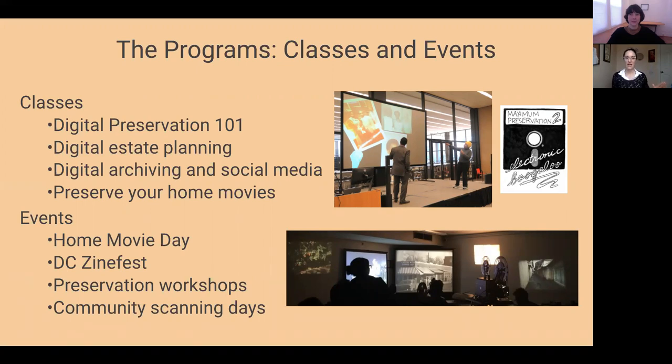So we have classes and events that we require our network partners to do, but this is also required within DCPL. The classes that we have created so far, the first three listed here, Digital Preservation 101, Digital Estate Planning, and Digital Archiving and Social Media, were developed by Jamie in her residency because she found that absolutely was a core part of the DCPL Memory Lab model. She tested the curricula and also trained our DC Public Library staff on teaching these classes to our public. The main thing is teaching critical thinking skills, rather than specific tools, because the tools are going to change, but the concepts of these topics won't change or disappear, right? So the main thing we teach them is how to evaluate things, right?